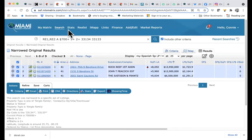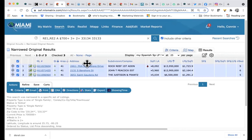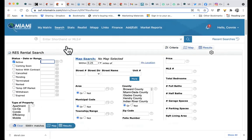Again, I'm going to come into Matrix. And just to let you know, we did a couple of things. So we're going to do one more search. Let's do a search and let's do a residential rental. Let's say that we're looking for 1,500 or less, right? And we want it in Miami-Dade County. There's 131.